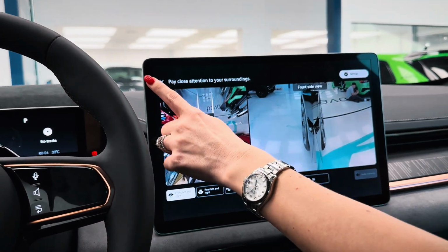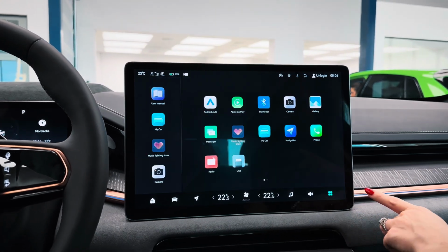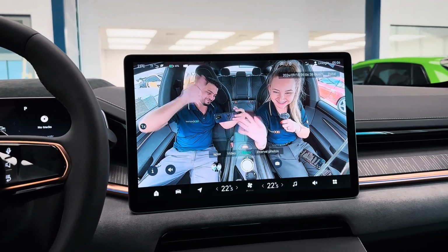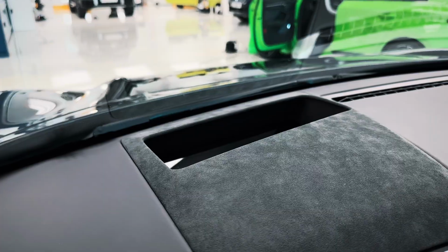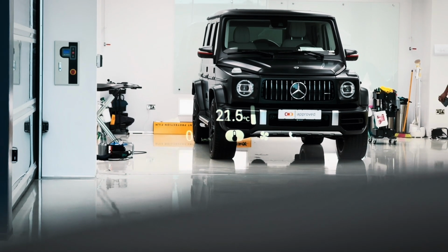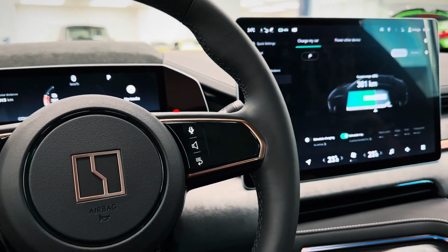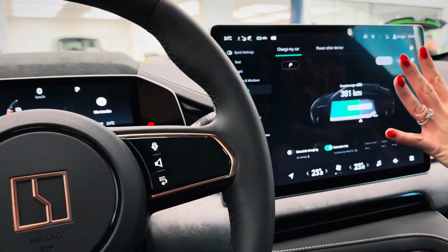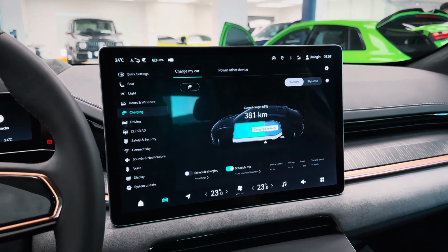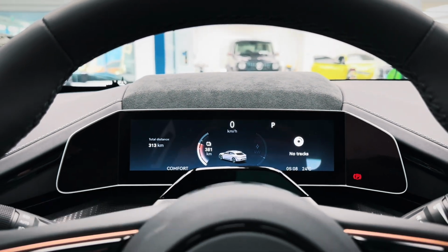And then also, speaking of cameras, you are going to have, if I just find it. So you've got the heads-up display, which is also controlled by the steering wheel down here, which gives great haptic feedback. You can control your temperature, your volume, things like this on there. And then you have your main screen, which is 15.4 inch for the central media touchscreen, and also a slim 8.9 inch instrument cluster above the steering wheel as well for all the driver information.